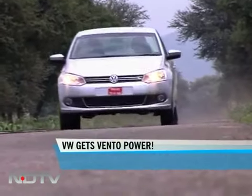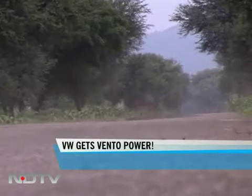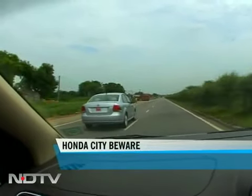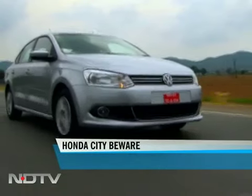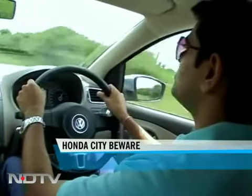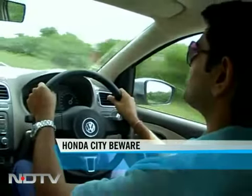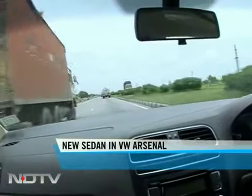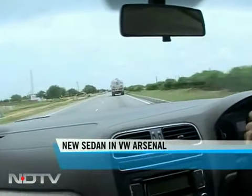The sedan is undoubtedly based on the Polo platform. But that's it, folks. It is not a Polo with a boot. The platform was engineered from the start for accommodating a sedan and hatch and possibly even an MPV at some stage. I am driving the Vento from the pink city Jaipur to Gurgaon, a total distance of roughly 250 kilometers. First, I got my hands on the petrol variant.